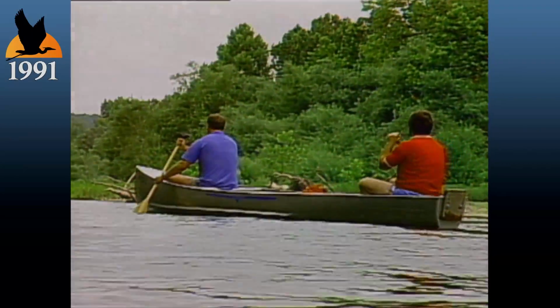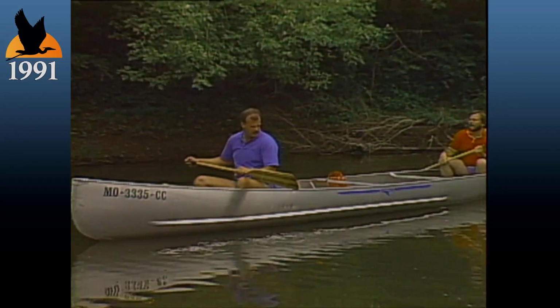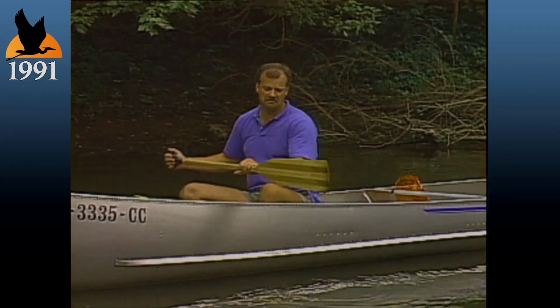I didn't know that trees were so important to the river. Oh, this is where Mark decided he was going to show me how to paddle. Just dip it in the water, he said.